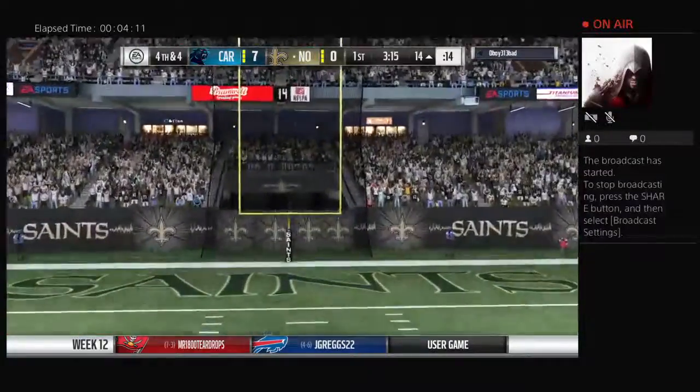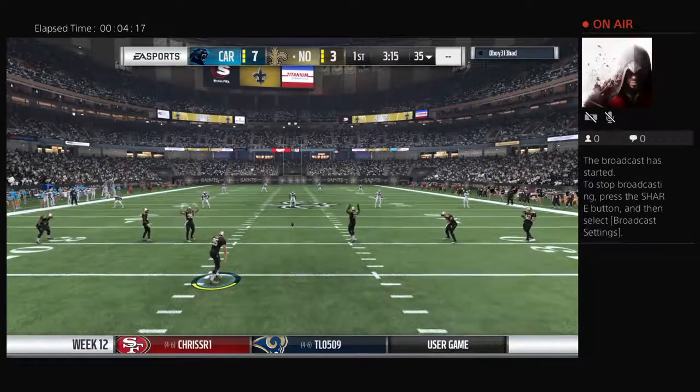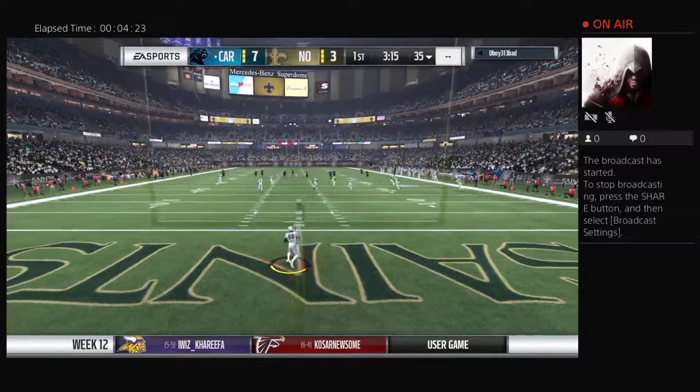And his kick is good. And they are on the board, but still trailing. It's 7-3. So the drive stalls out, but they are able to put 3 points on the board. Yeah, just a yard or two shorter than an extra point, so no problems converting there.